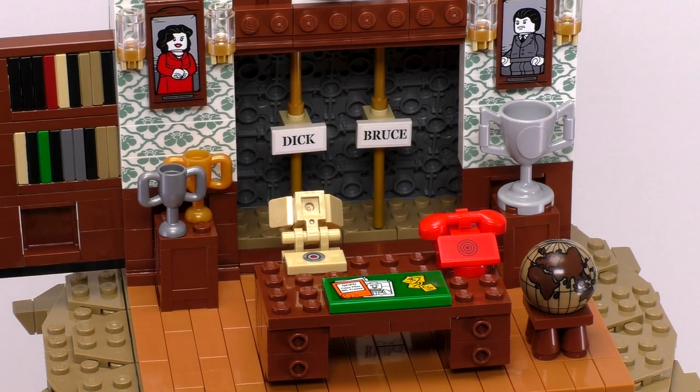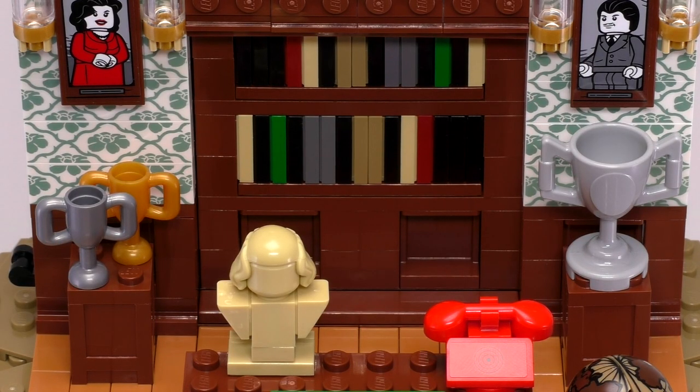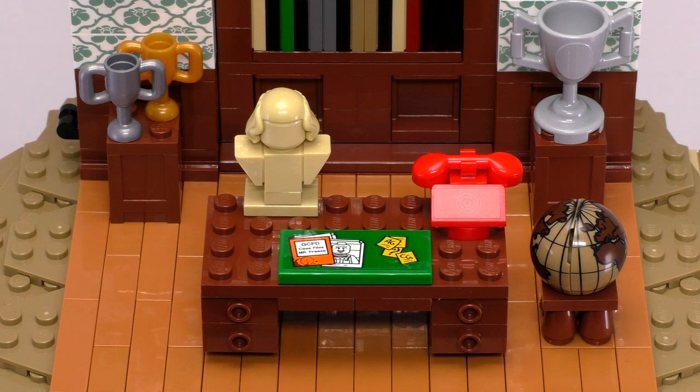And I always thought it was funny that they put their name tags on the poles so they don't get confused. But hold on, we're not leaving the study just yet. There's a lot of really cool stuff still. I like that we've got portraits of Bruce Wayne's parents on either side of the walls there, and they're in between some nice little lamps. Above the bookcase is a fish. We've also got some trophies and a very awesome hardwood floor underneath the desk. This spinning globe is pretty cool too.